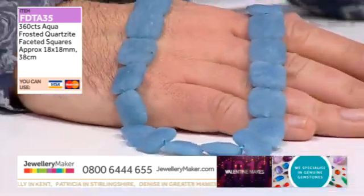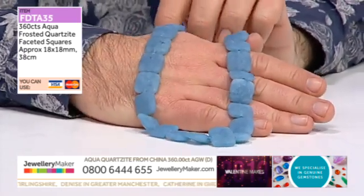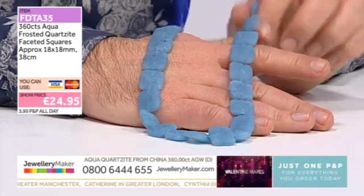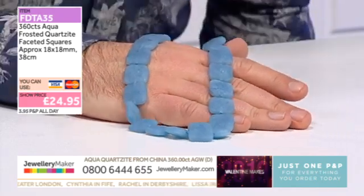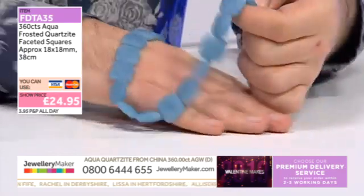Ooh. Oh, I like these again because they're nice and matte. This would be nice with that quartz. It would be. You know the multicoloured quartz strand that we had earlier? Very nice. Frosted quartzite faceted squares, 18 millimetre square, 18-inch strand. They'd be big, wouldn't they? Good Lord, they'd be dinner plates, wouldn't they? £24.95. Cute colour though, isn't it?